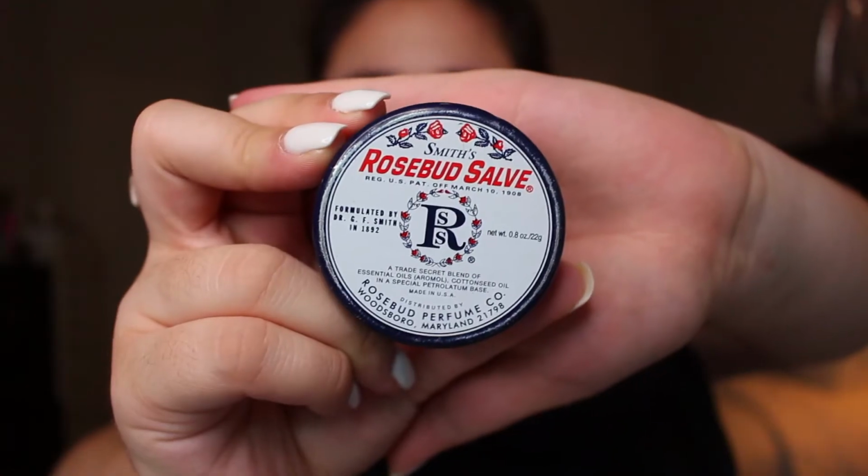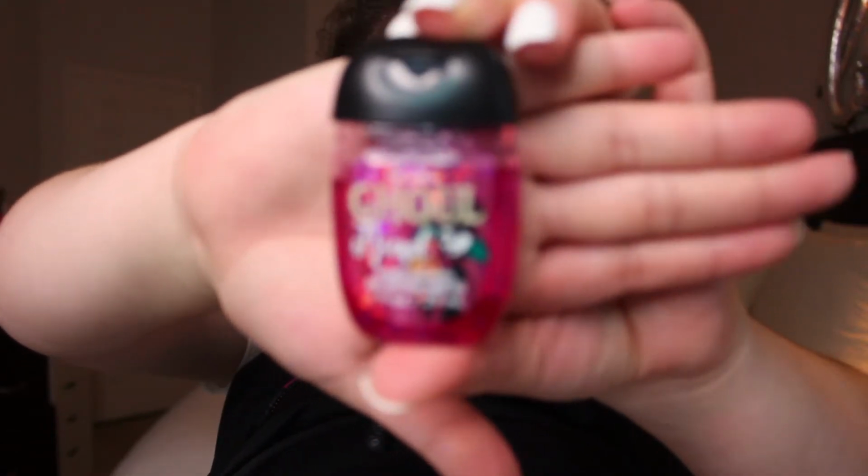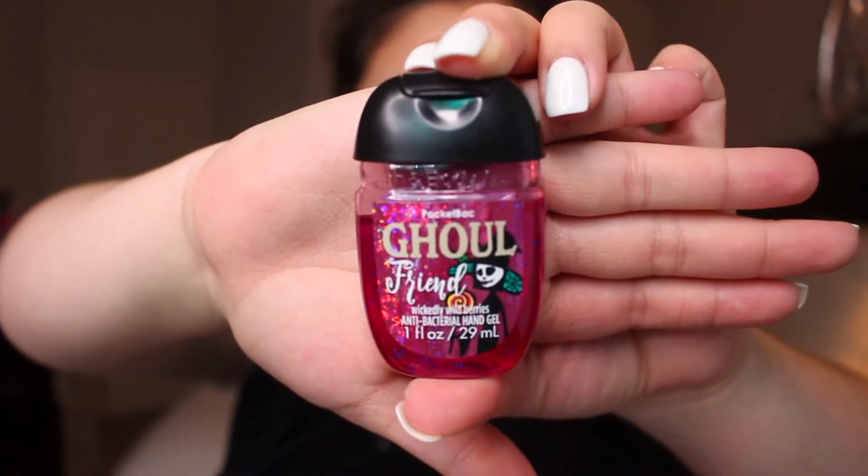Next I have a lip balm. I don't normally use this, but it's the Rosebud lip salve. So it looks like this, and let me try to open it actually. It's like a pinky, yeah, I got it all over my hands. It's like a pinky kind of color, and it's just like a gel, and it's super good. And then the last things I have in here are a Sharpie pen. I love these things. And I have a hand sanitizer from Bath & Body Works, super nice, really pretty.